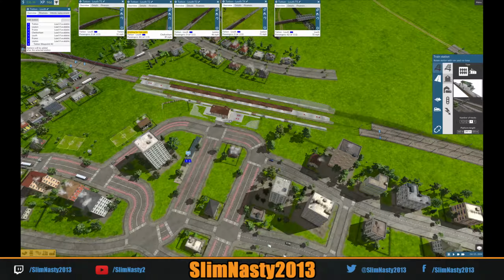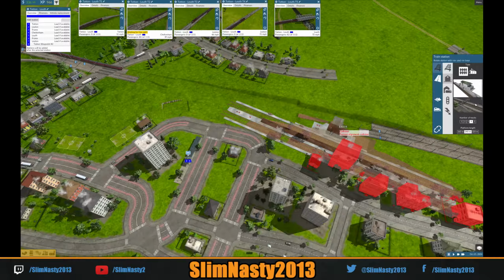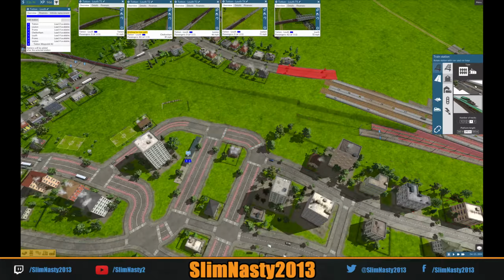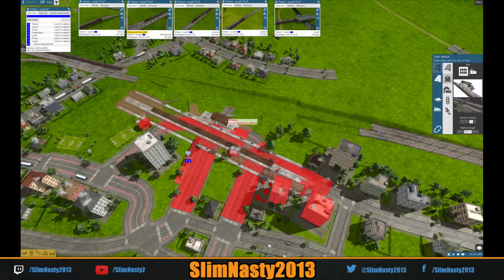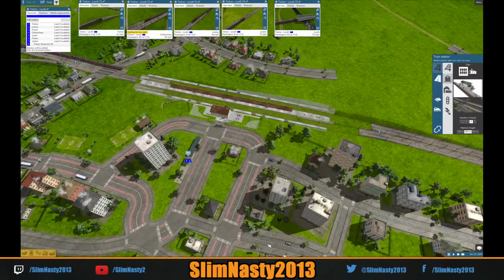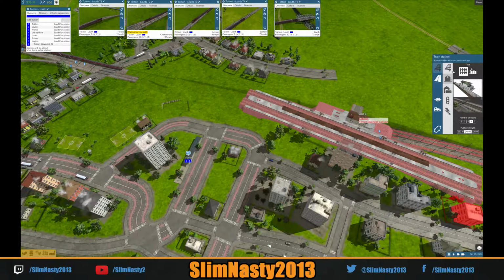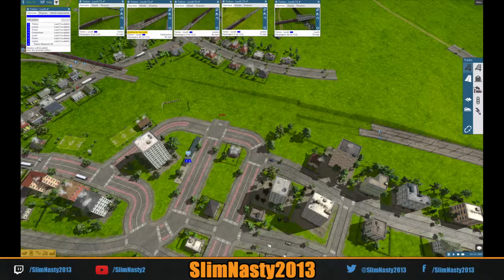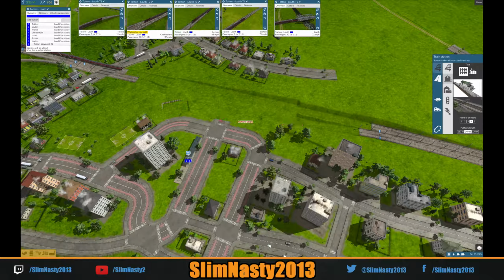Why is it going... It's going at a different angle than the other one. That one. It's a bit weird. Okay. Oh well, it's going to have to go there, unless we can bring a little bit of road out. Try and do that a minute. Let's have a go, see what that does.